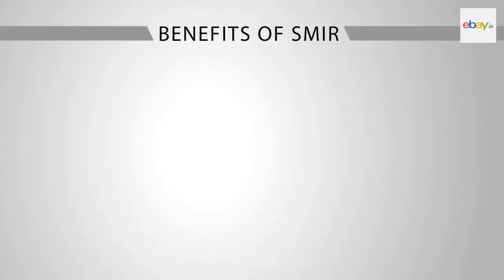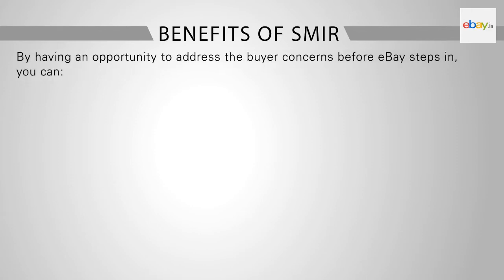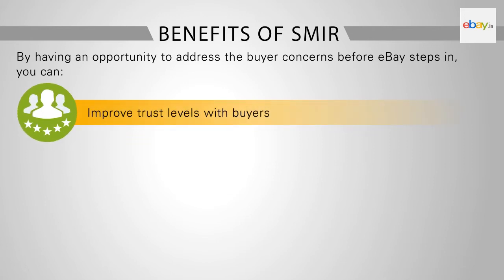Benefits of SMIR. Let us now see how SMIR benefits the sellers. By having an opportunity to address the buyer concerns before eBay steps in, you can improve trust levels with buyers. By proactively engaging with buyers and providing resolution to their problems, you ensure that the buyers are happy with their experience on eBay.